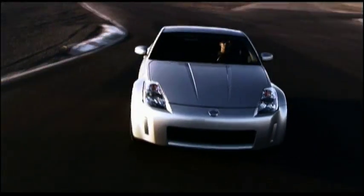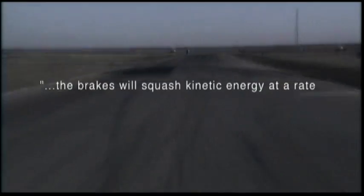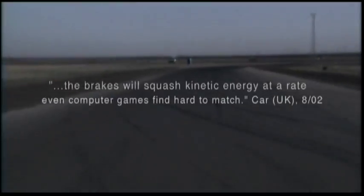It's the ideal platform for Z's ultra-light, mostly aluminum multi-link suspension. The payoff? Optimal contact between rubber and asphalt. Flat tracking. It's a race car driver's dream. Only this time, you get to drive.